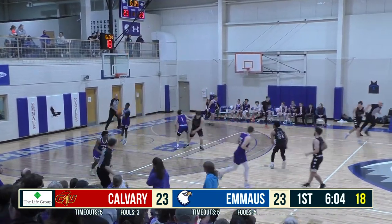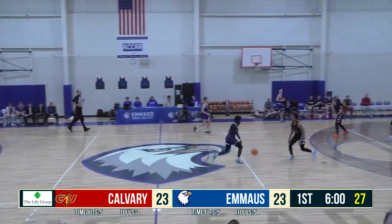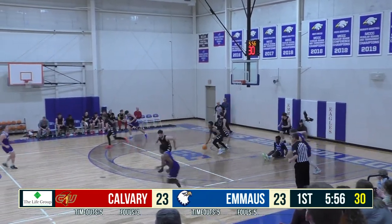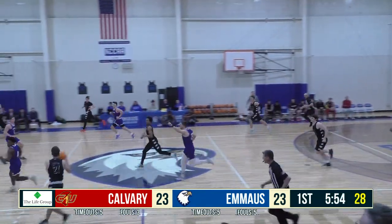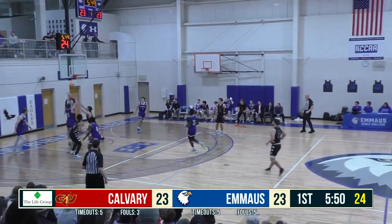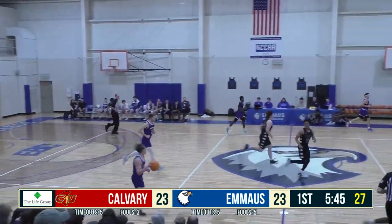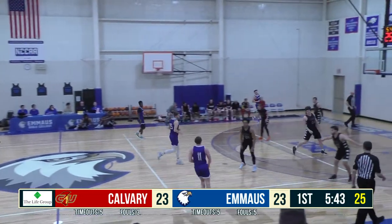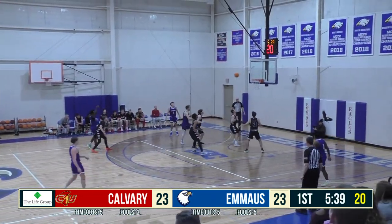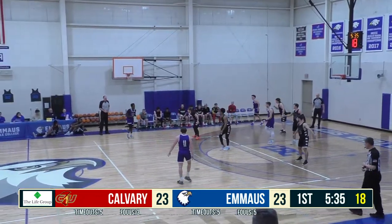16-footer, no good. Harper goes up high for the rebound, and he brings it up the court himself. Goes down the lane, draws the contact, no call. Miss. Calvary comes running back the other way. Tough pass inside. Can't get it to go. Gets the rebound. Casey has it. He brings it down the court this time. Harper gets it. Puts up the three. Back iron, no good. Marr with the rebound. Shot clock goes to 20.